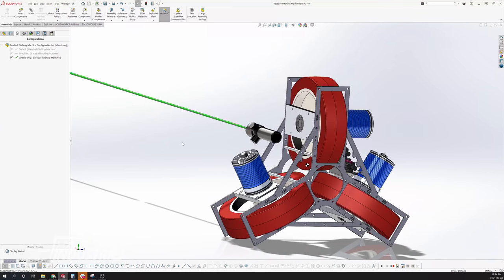As for accuracy, that's easy. I'll just add a laser sight. As an added bonus, I've decided to make this thing fully automatic. So if all else fails, I can just strike out the batter with rapid fire. Let's get started.